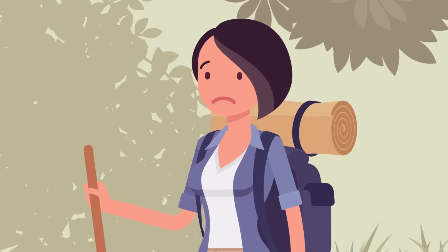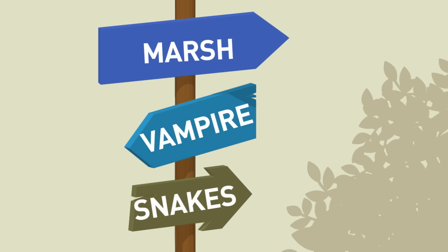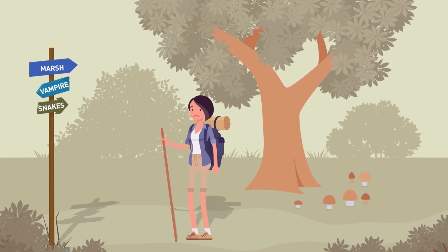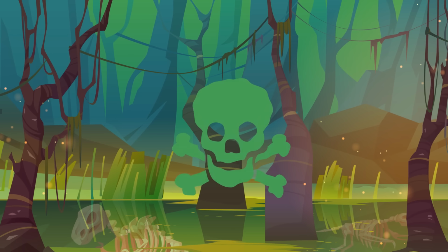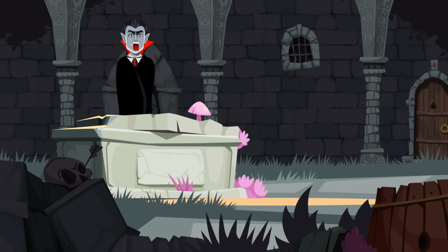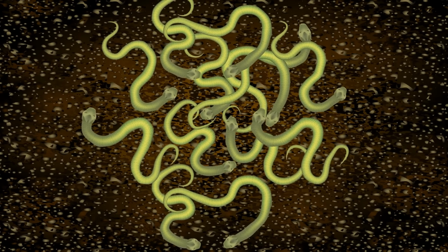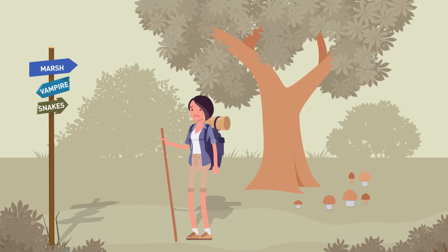Ashley goes hiking and gets lost. She finds a sign that shows three possible ways out. Unfortunately, each path hides some danger. There's a toxic marsh that swallows people on the first path. The second path is a hunting place for vampires. And the third path holds thousands of venomous snakes. Which way is more or less safe?